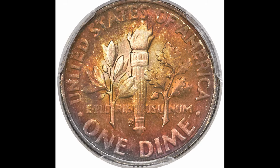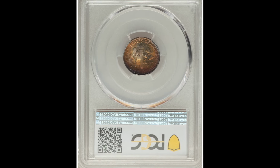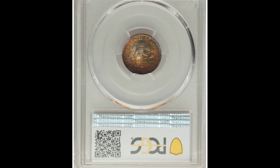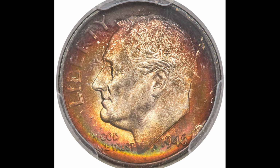This specific coin also has a double die reverse repunched mint mark. Now, these repunched mint marks, very similar to the first coin, can really increase the value of the coin. So if you have a repunched mint mark double die reverse like this coin, you're in for a real treat because this coin that got graded by PCGS at a mint state 68 sold for $2,760 because it's an S over S mint mark.